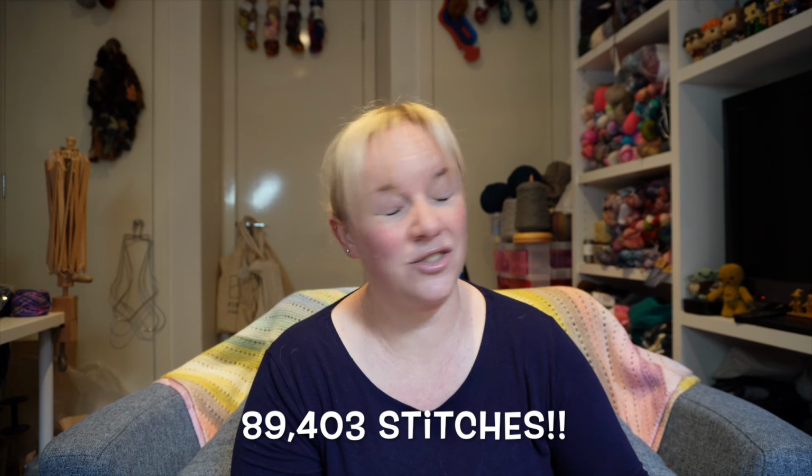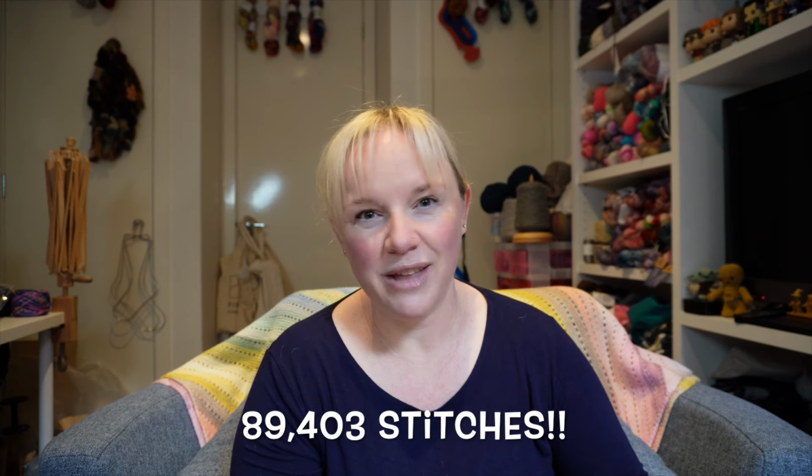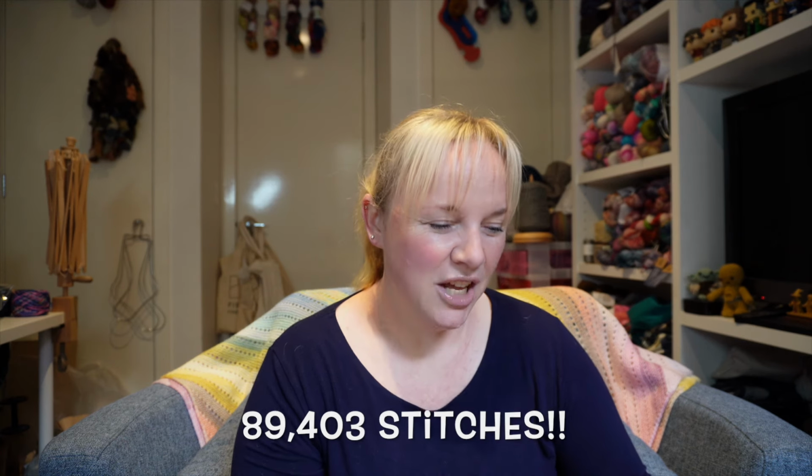So in total, this shawl, with the extra border, had 89,403 stitches in total, which is just amazing. Look at all that work we do. The clue four with the border was a massive 29,306 stitches, but without the border was only 12,620 stitches.